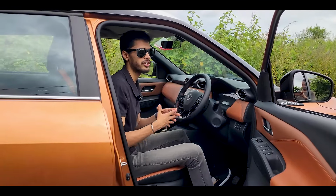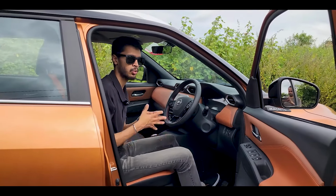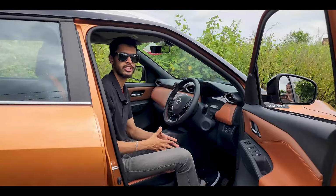Now one of the very few things that Nissan has never addressed to our concerns is that there are a lot of exposed parts over here.